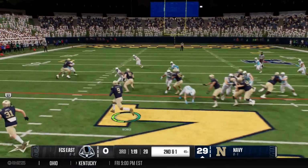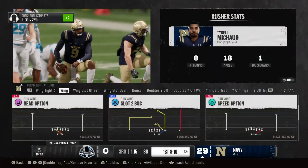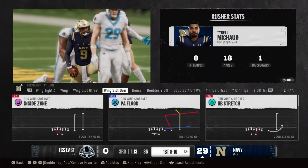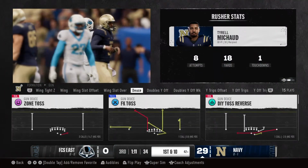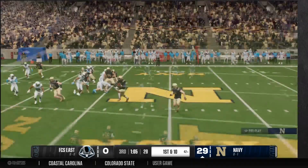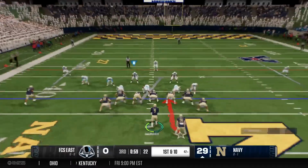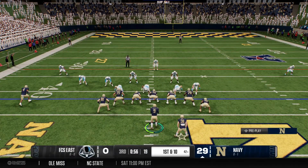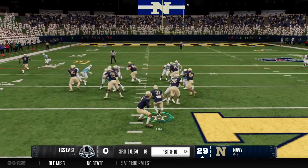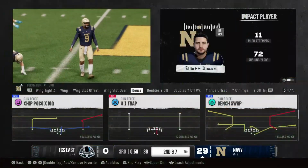Here comes the option. And he keeps it himself. A good decision there, and it gives this offense a first down. And I know it's not sexy, but those little runs just keep you on your heels, keep the sticks moving, making you understand, like, I'm going to do this. I'm going to be patient. A lot of offenses aren't patient. They get too big play happy, wanting to force the ball down the field. This offense is staying nice and patient right now.